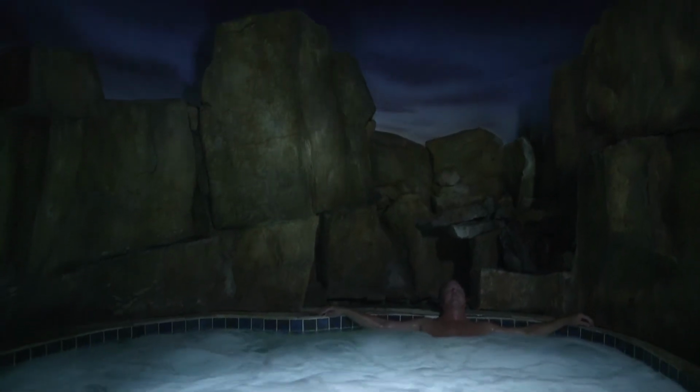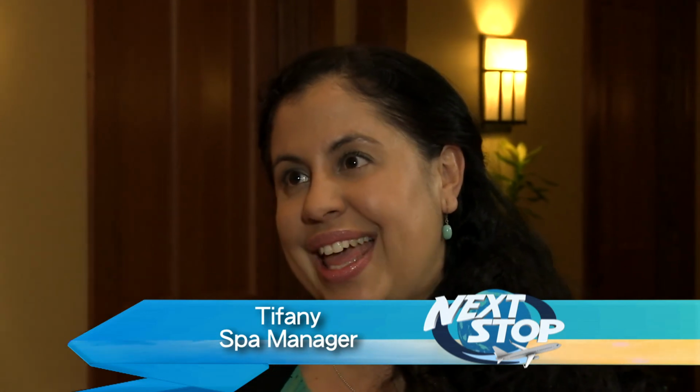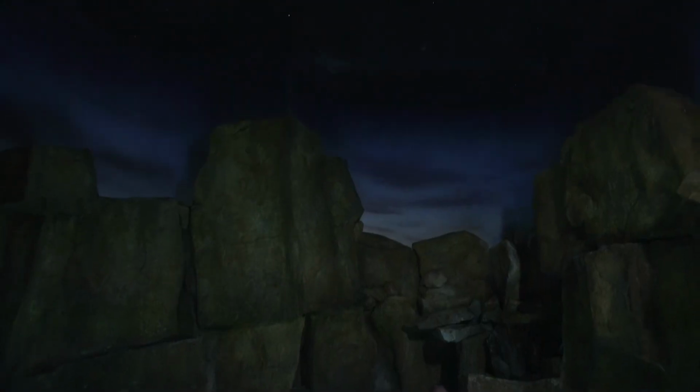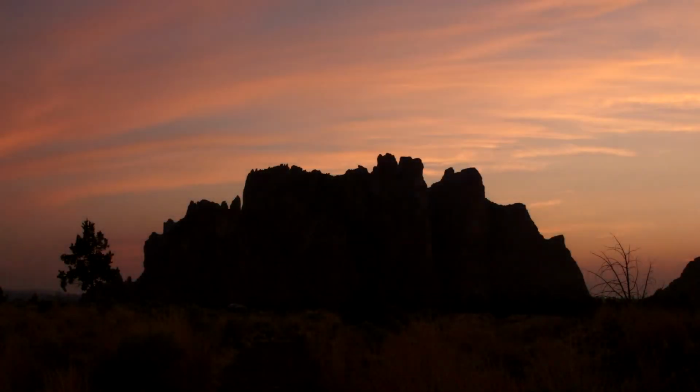One of my favorite things is the jacuzzi in the men's locker room. I feel like I'm outside at Smith Rock with the stars beaming down on me, birds chirping. That is so relaxing. It is relaxing, and the hot tub is also saline, so it's easier on your skin, you're more buoyant. You have that transfer of salt, which is detoxifying. And one of my favorite things is the lighting in there. The lighting was designed to mimic sunsets and sunrises in Central Oregon.